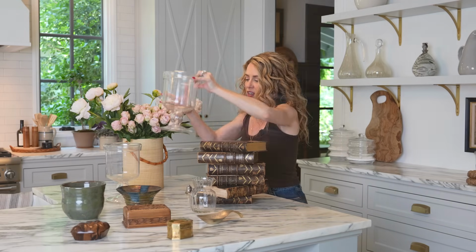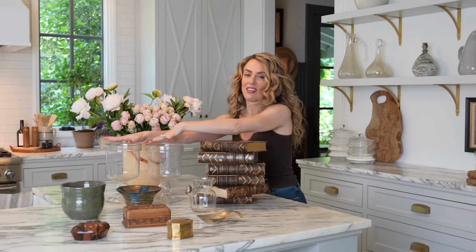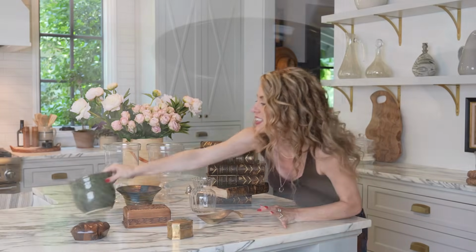I love that they have a little foot on them, and I'm gonna use them for either candles, like as hurricanes, or for flowers. They're perfect, and I like having this set, and they were super inexpensive. I think they were $12 each. Okay, then I was able to find a really pretty, it's probably just a bowl, but I'm gonna use it as a planter. Yay. One of my ferns now has a home, hallelujah.